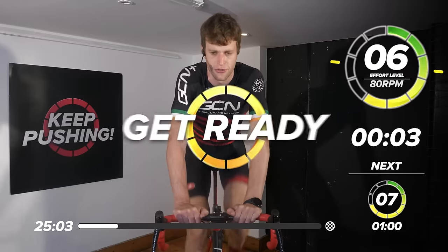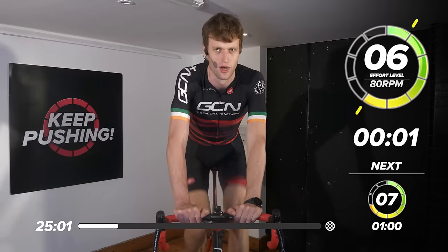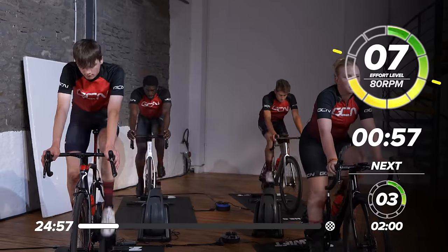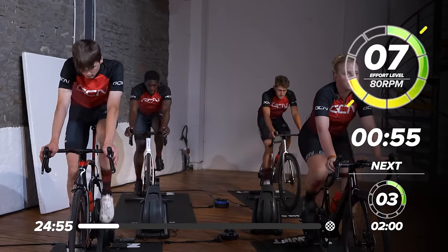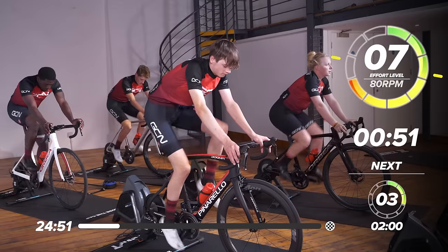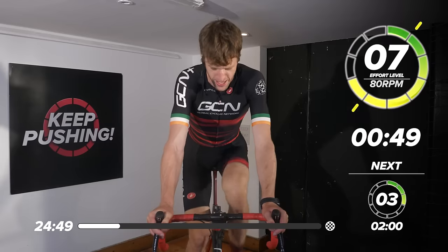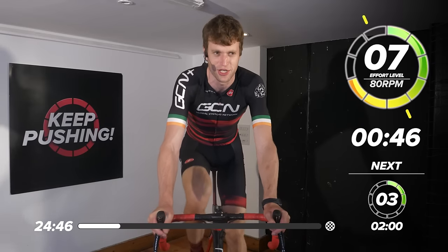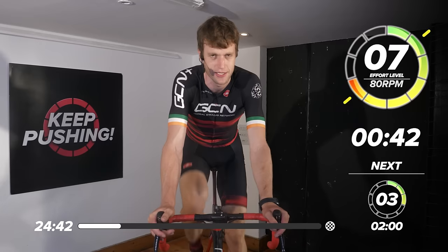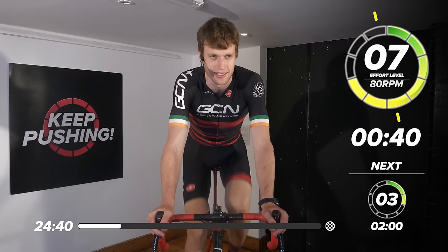3, 2, 1, and up it again. Another minute. Come on, up the gears. Push, push, push. 7 out of 10. I'm going to have a bit of recovery after this one, and then we're getting into the bones of the session, the focus point, the piece de resistance, as they say in France.